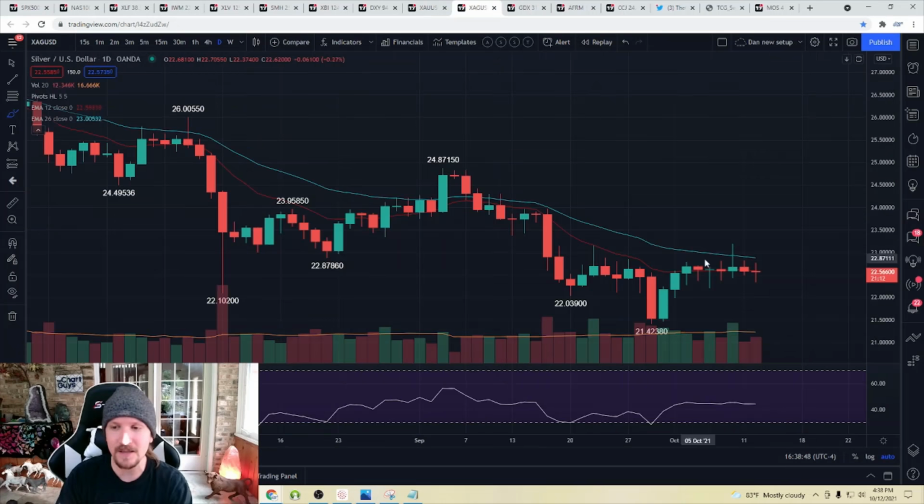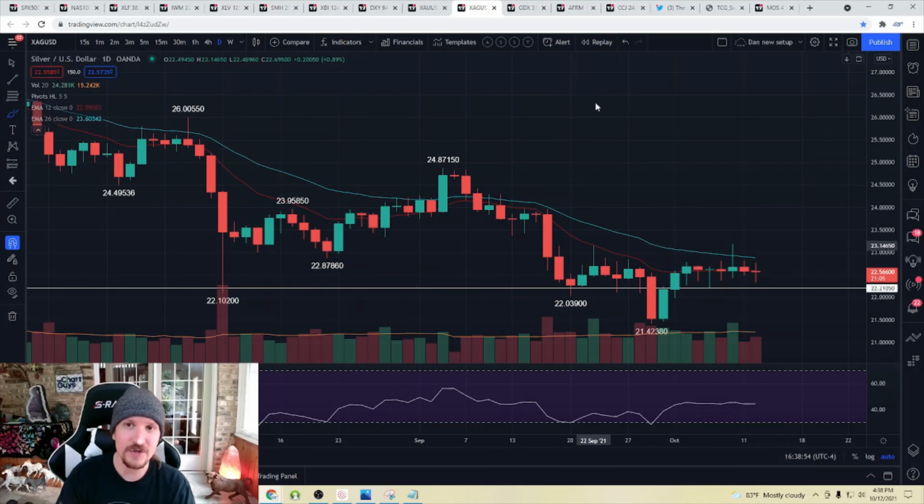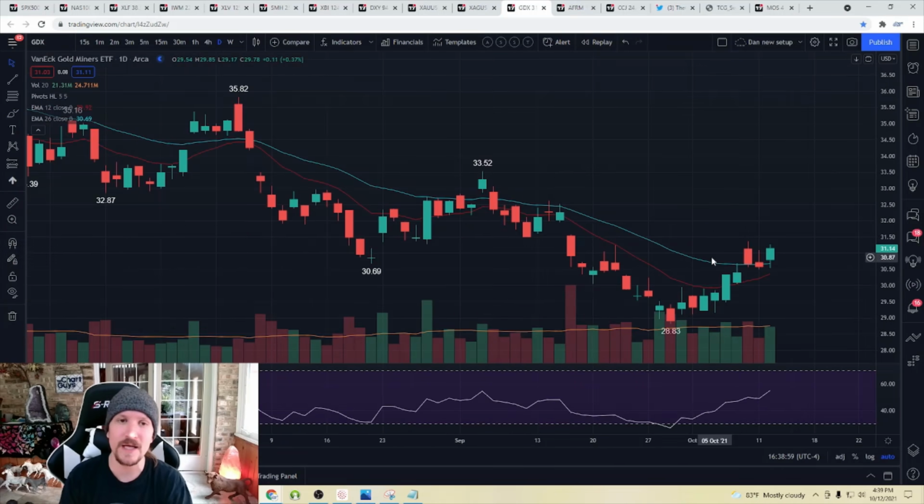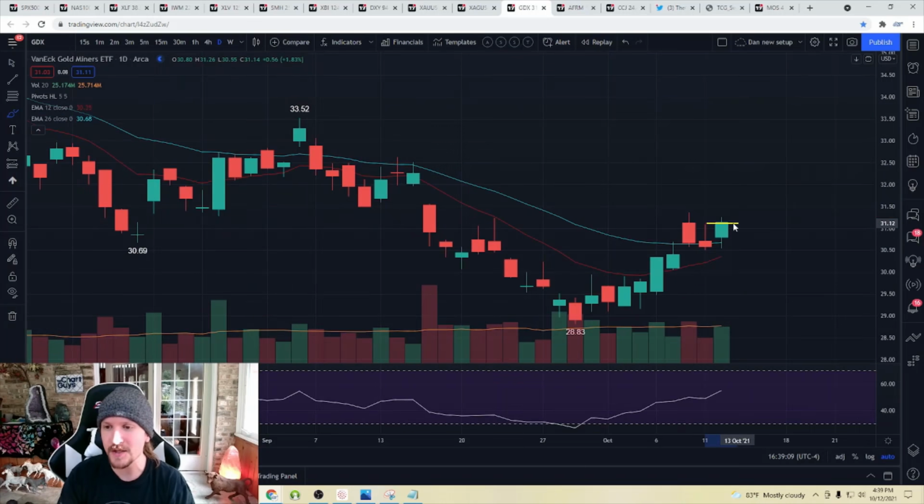Silver, the key support that I'm looking at, as long as 22.21 holds, the bulls keep short-term control. And what also stands out to me is the miners are giving their first bullish correlation to the metals that we've seen in a while. The miners have been giving a bearish correlation and have been weaker than the metals for a month plus. But today, it's the strongest close.